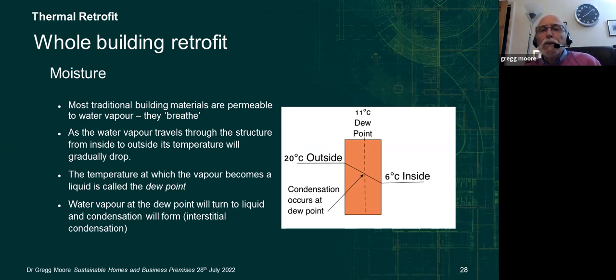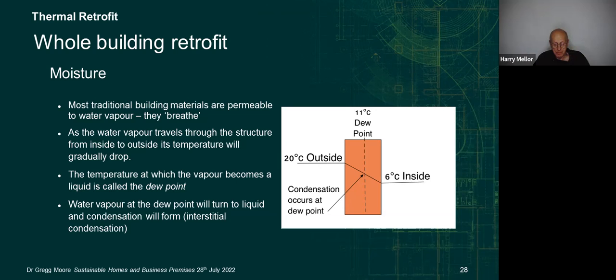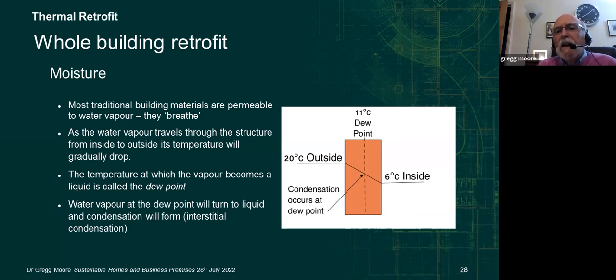As the water cools, it may cool to a point where it condenses into liquid water. That point is called the dew point. The dew point will depend on the temperature and humidity of the environment. But typically, if it's 21 degrees inside your house and on a winter's day, 60 degrees outside, then as the water vapor crosses the wall, it's likely to meet the dew point and will condense into liquid water. That is known as interstitial condensation. Next slide, please.